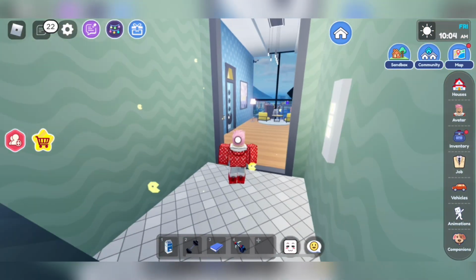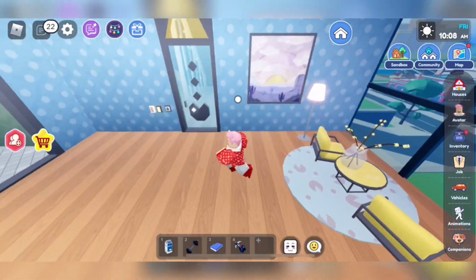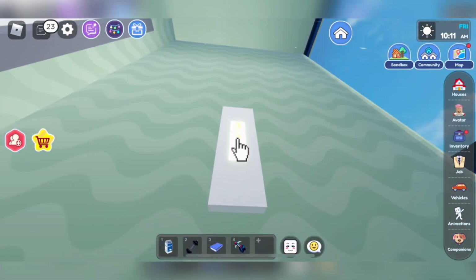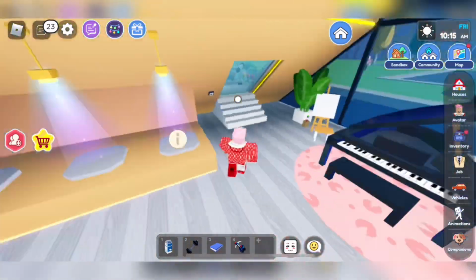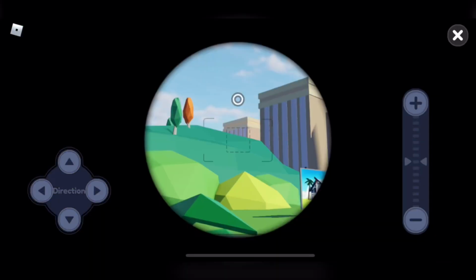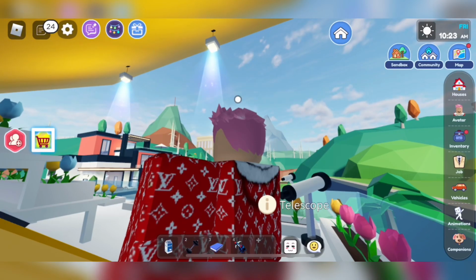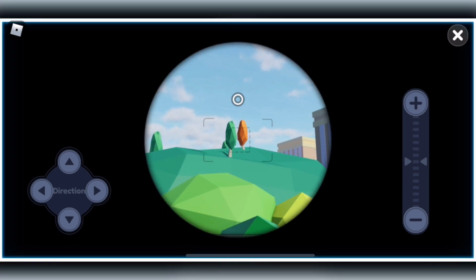Wait a minute, something's fishy here. Is this the last floor? Oh, so we show the last floor and the second floor. This is the second floor. Oh my god, this is actually the second floor. Got the telescope, and okay. We got the directions, and this is forwards or backwards.